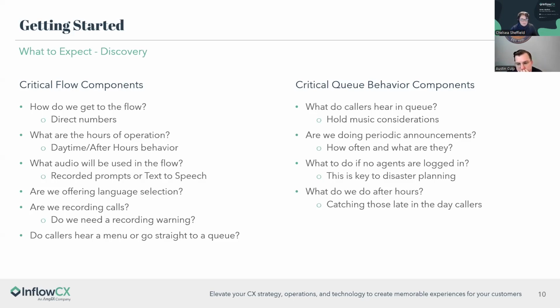Are they hearing hold music? Are they hearing marketing material? Are they hearing a mix of both? Are we going to play periodic announcements to the caller? These can be used for reminders of online options or self-service options. We can even tell them their place in line or the estimated wait time.